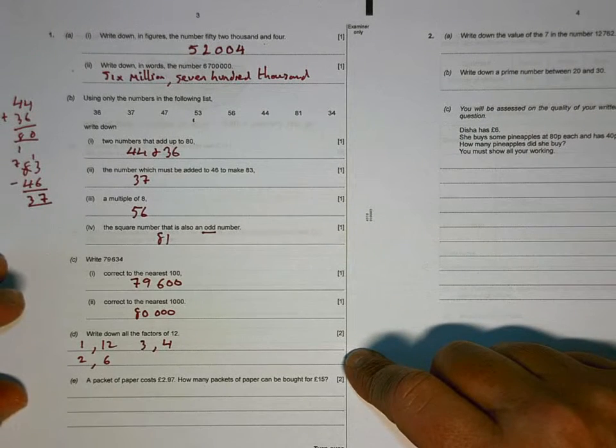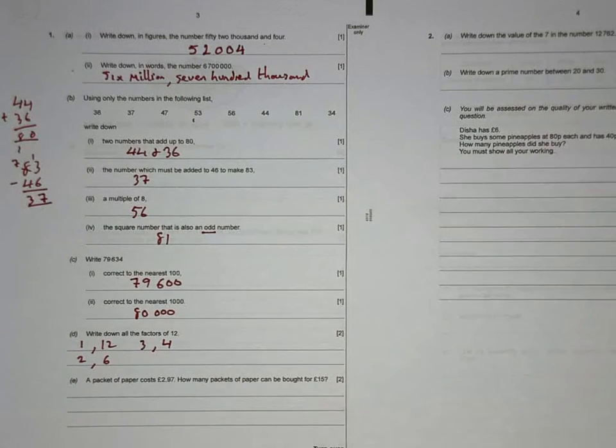And the final question: a packet of paper costs £2.97. How many packs of paper can be bought for £15? So you could do a very complicated division here, which is 15 divided by 2.97, which would be a bit challenging for the very first question on a foundation tier.